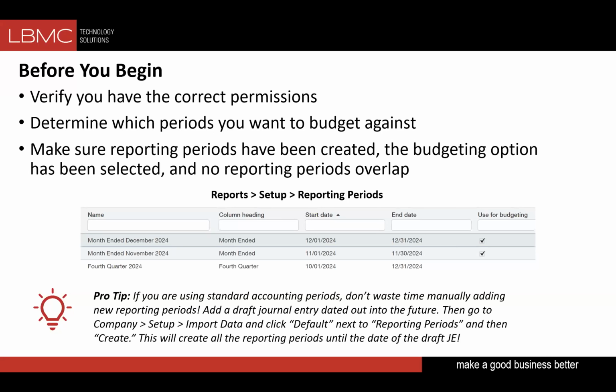Then we're going to go to company, setup, import data, go ahead and click default next to reporting periods, and then create. What this is going to do is create all of your reporting periods until the date of your draft journal entry, and it's going to mark your monthly ones as used for budgeting. So super awesome, cool trick that the system has there. But don't forget, you do need to go back and delete that draft journal entry. You don't want that just hanging out there.